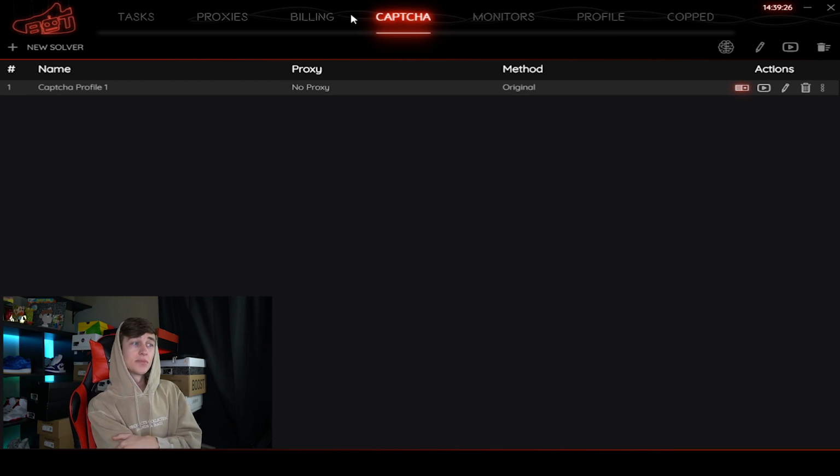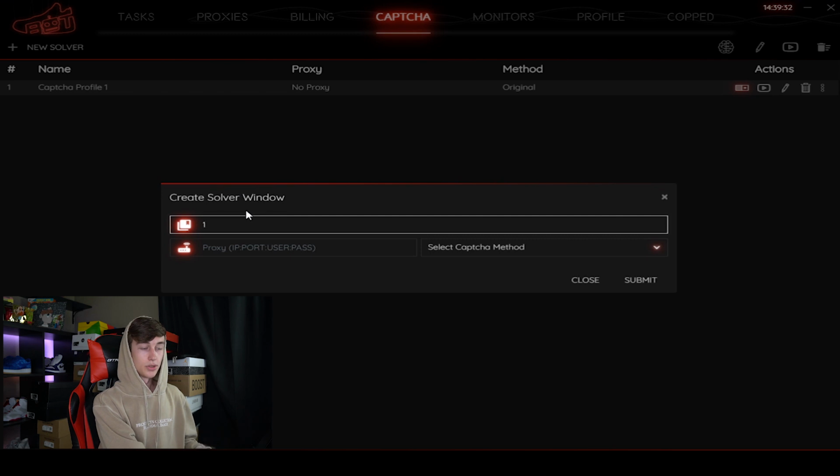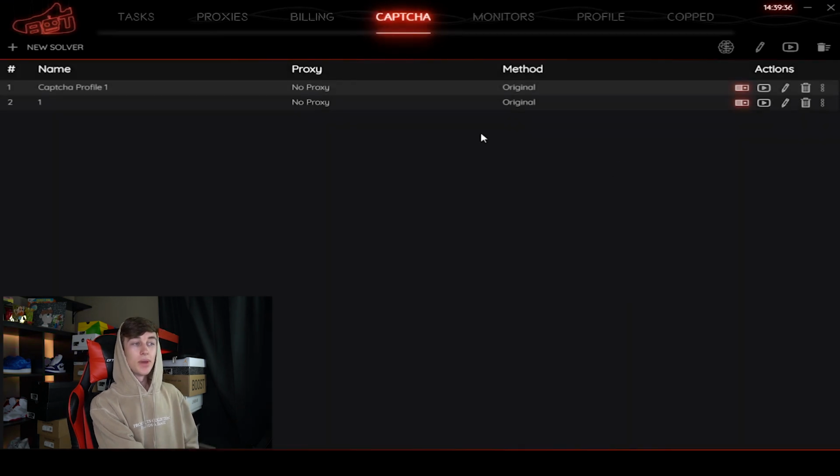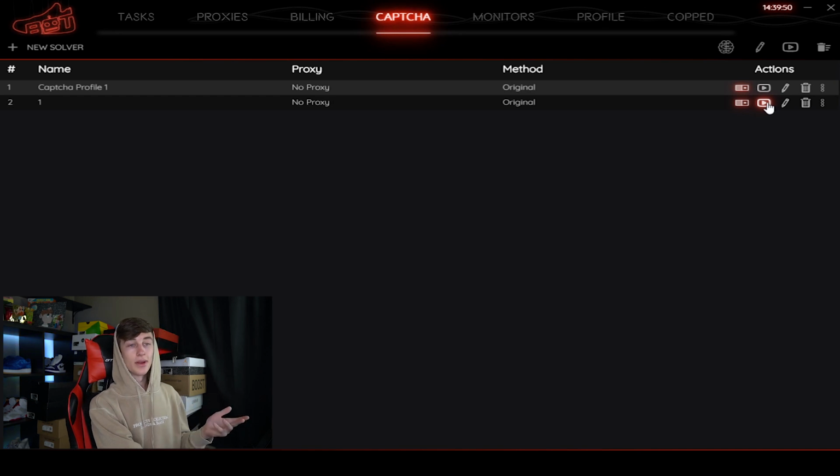So to make your captcha solver, simply just come over here to new solver. You can input the captcha name, which doesn't really matter. I usually just name mine like 1, 2, 3, 4, and then select your mode. Next is hit submit, and then you'll see your captcha solver right here. And the next thing you want to do is come over here to where you see this little button right here and click on it.